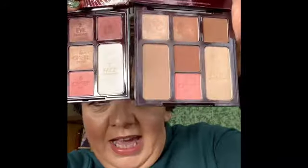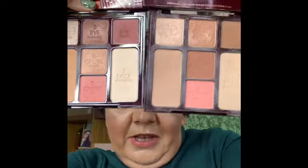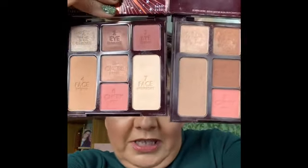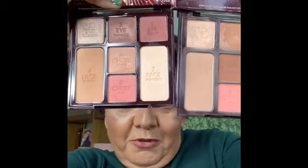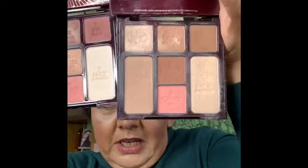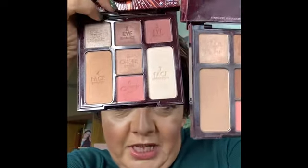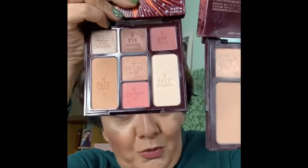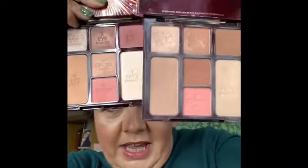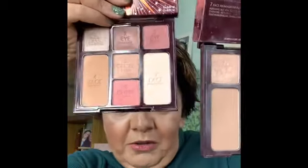Okay, so here we have the new release, Gorgeous Glowing Beauty, and here we have the Beauty Glow palette. Okay, so they're both very warm, as you can see. So let's go through each one. So the prime shades are pretty similar, although I would say Beauty Glow is more champagne, and this one, the prime shade, is a lot cooler than this one. Then we have the middle shade. The middle shade, the enhanced shade, is a lot darker on this release.